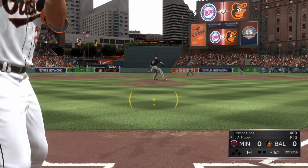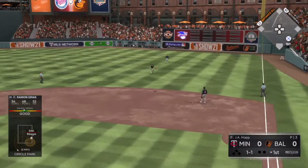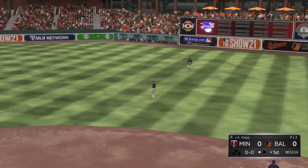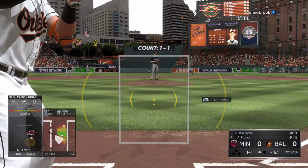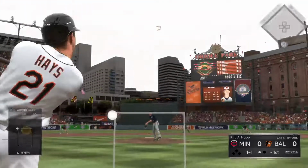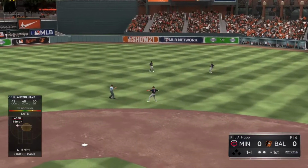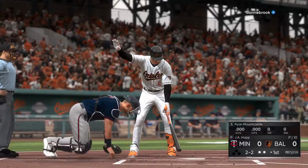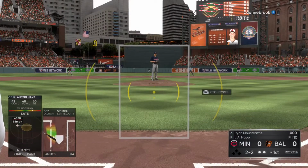Here's the 1-1 pitch. Popped him up. There to look it in is Simmons, 1 away. Austin Hayes the next to bat. The center fielder, Austin Hayes. Swing and a little blooper to center. Simmons backs up and takes care of it. 2 away. So the bases are empty with 2 gone now. And that'll bring up Ryan Mountcastle.